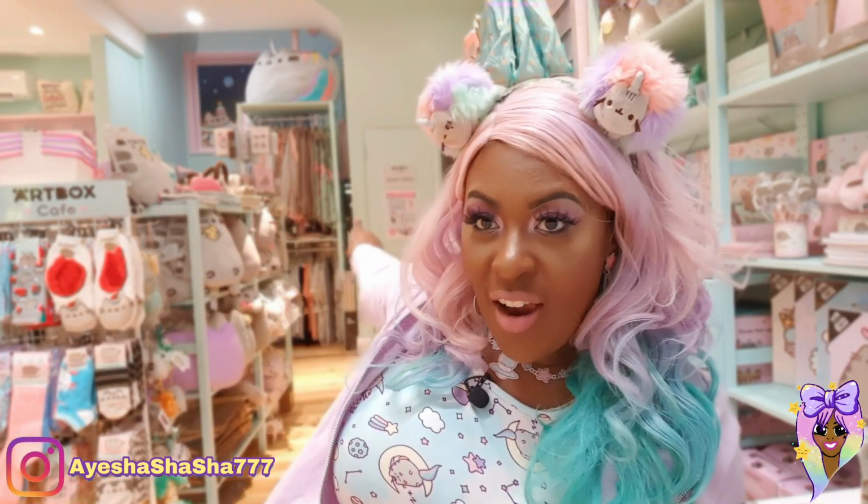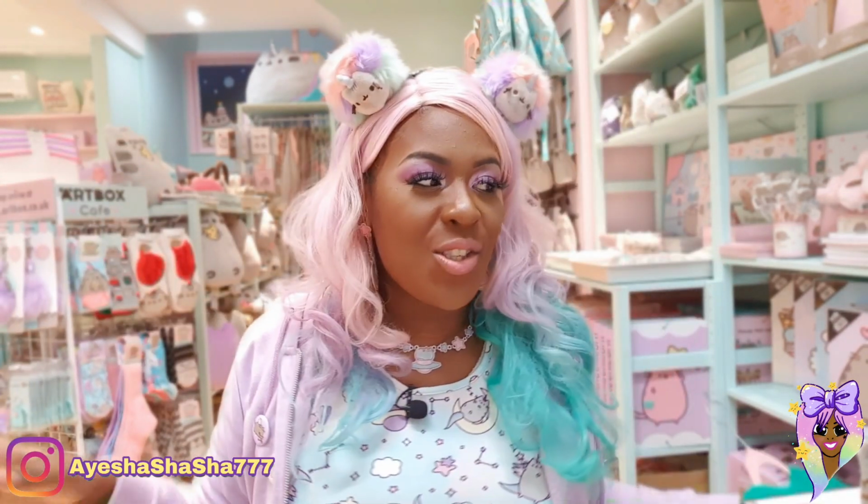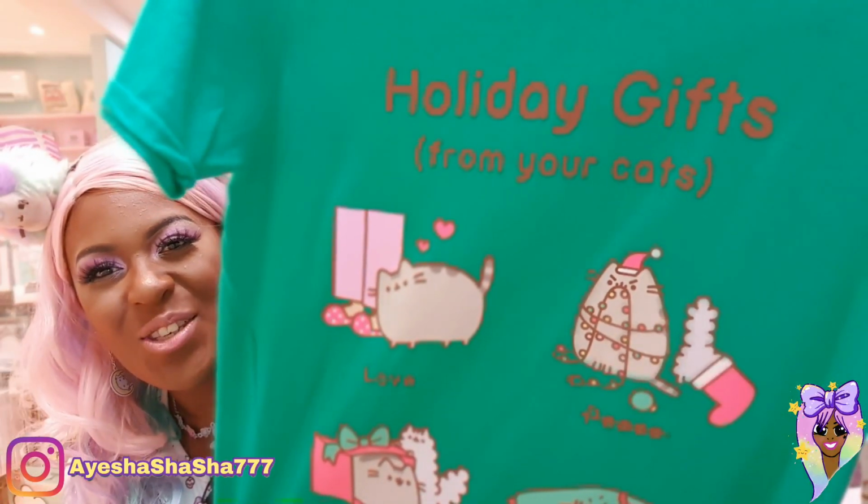On to clothing now. They've got plenty of exclusives right back there. I don't know if you guys can see. I'll probably go over there and do some quick shots of the clothes that are there, but ones that are sort of Christmassy and wintery. There's this one here, this t-shirt. It says holiday gifts from your cat.